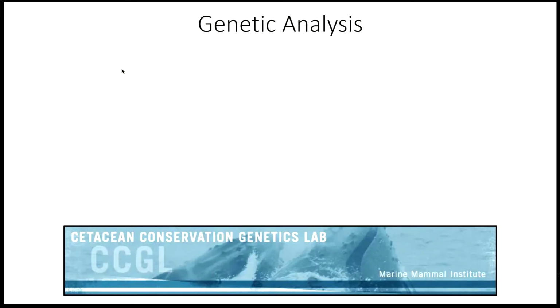And so for the next part, I want to give a huge shout out to the Cetacean Conservation Genetics Lab here, Debbie Steel, Angie Sremba, and Scott Baker for this portion of the analysis. And so what Debbie has done is to look at mitochondrial DNA haplotype frequencies and compared our New Zealand data set with published values from other populations that have been studied in the Southern Hemisphere.